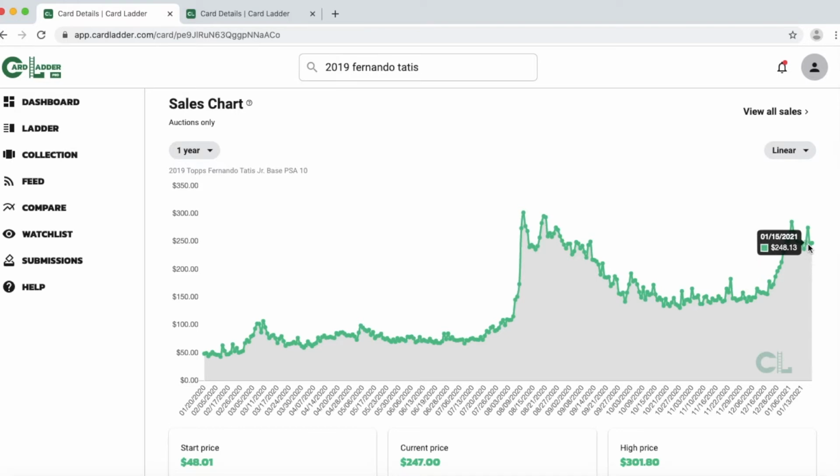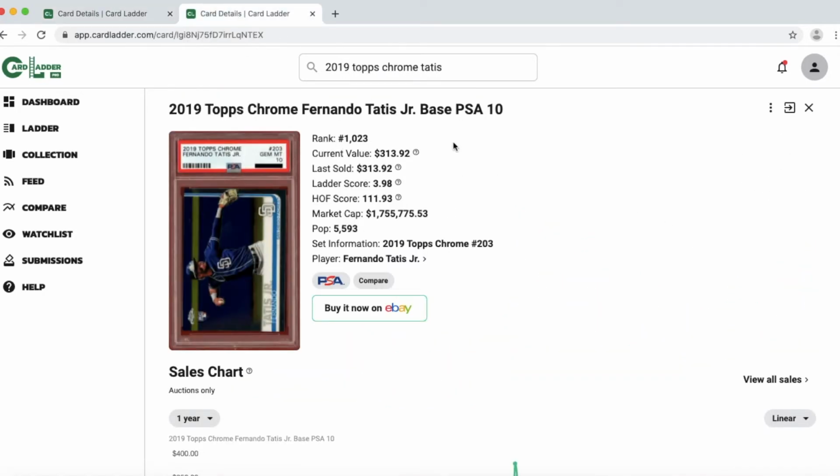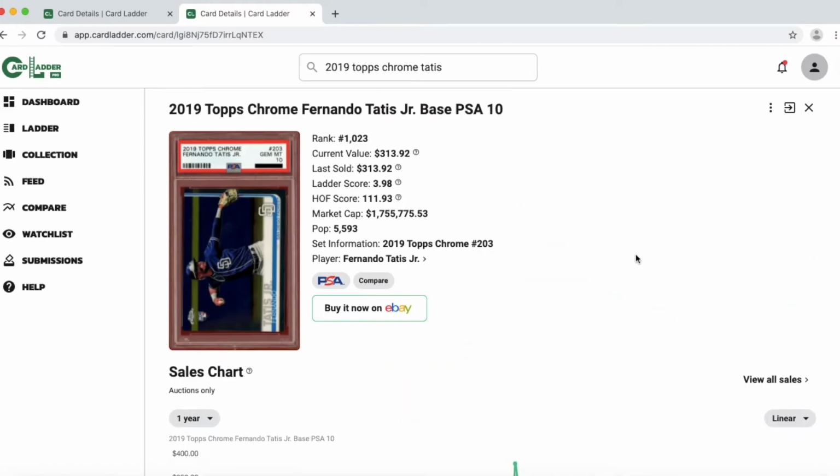But we're seeing here, it looks like it's another floor. So we're looking on average around $250 for this card. Looking at the Topps Chrome PSA 10, you see that it's reached above the $300 price point. And same thing here, we see the increase, and then we see it kind of mellow out a little bit. So we're looking probably at $300 for this card.